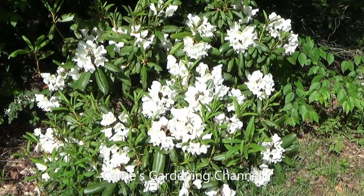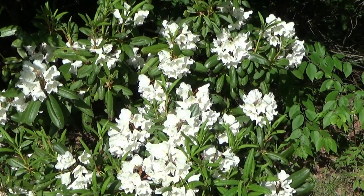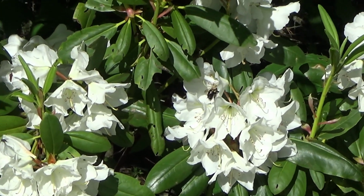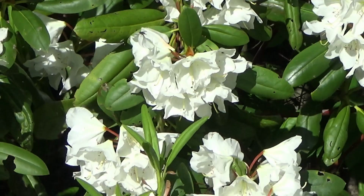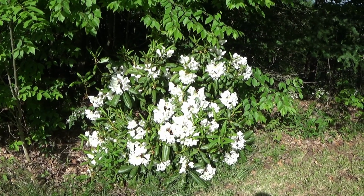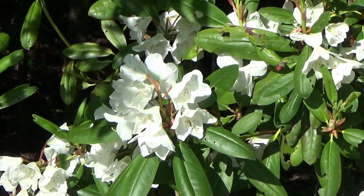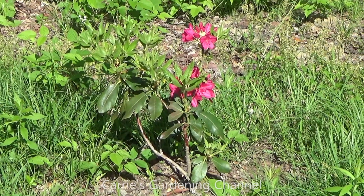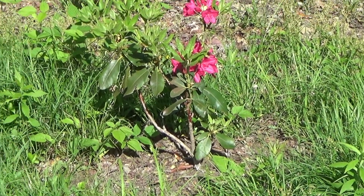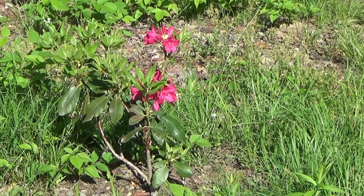So this rhododendron here is what they call a York County rhododendron, and that's the name of the variety. Beautiful pure white blooms on it. There's another little rhododendron here. This one's a lot younger plant, and doesn't have quite as many blooms on it, but it is still growing.